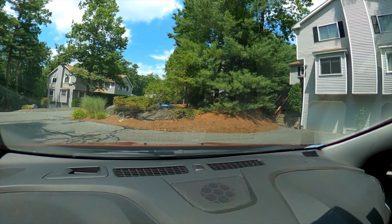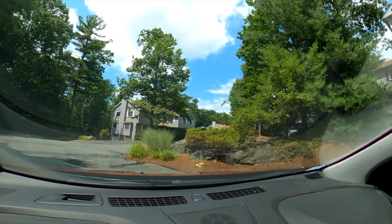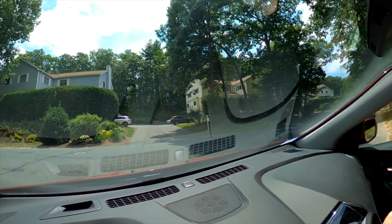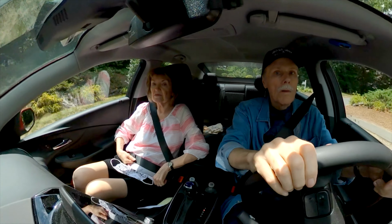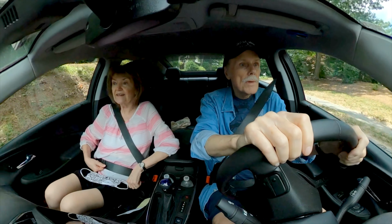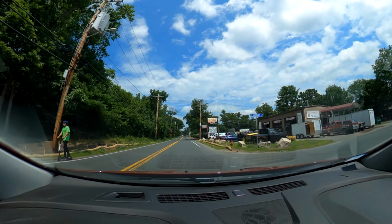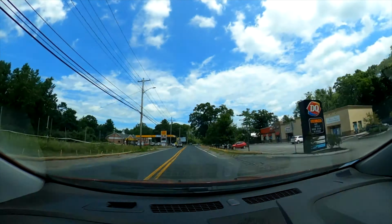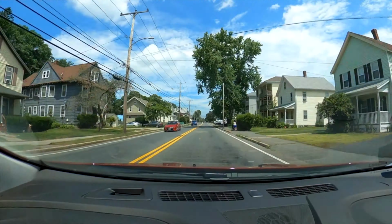I wanted to see how well the Max worked in the car. I mounted it to the windshield with a suction cup mount. I created the hyperlapse effect in post-production with Final Cut Pro X.